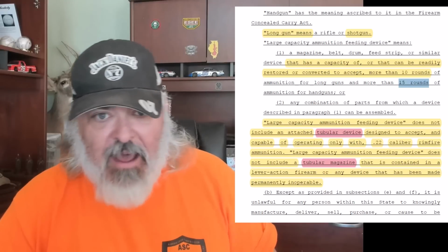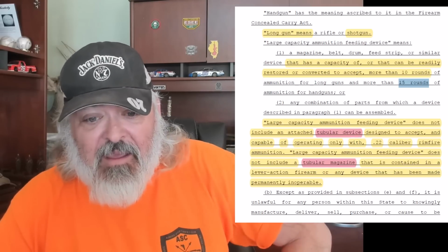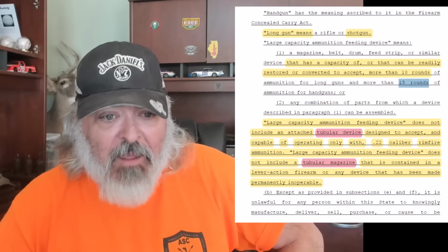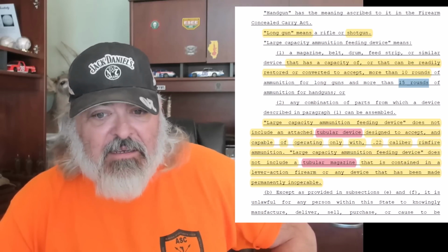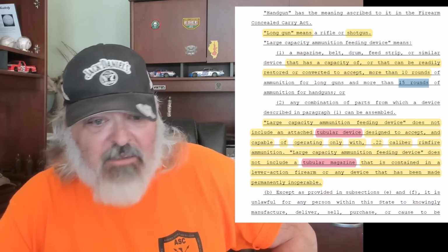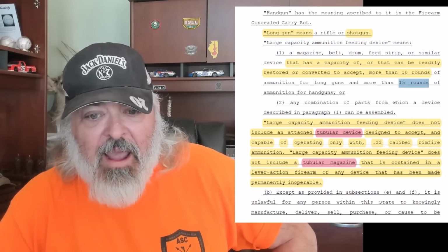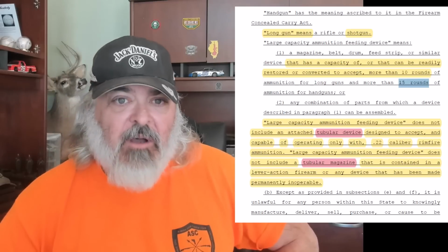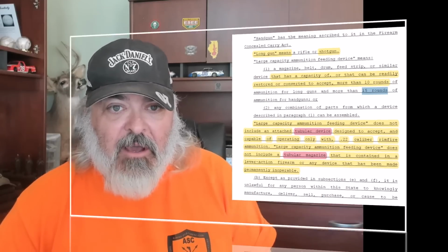But guys, you'll say, Todd, they don't say tubular magazines. Well, that's where other similar device rolls in. And I would point out in the exemptions below, let's scroll up here, large capacity ammunition feeding device does not include an attached tubular device designed to accept and capable of operating only with 22 caliber rimfire ammunition. One exemption. Next, large capacity ammunition feeding device does not include a tubular magazine that is contained in a lever action firearm or any device that has been made permanently inoperable. So here, they clearly show that they meant to cover tubular magazines because they made an exemption for 22 caliber feeding devices and they made an exemption for ones attached to lever guns.